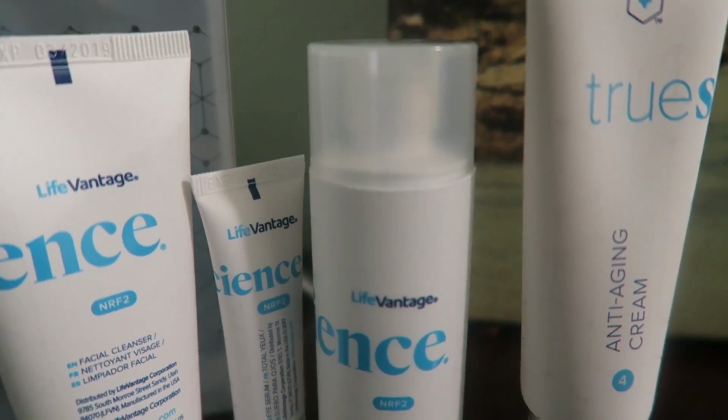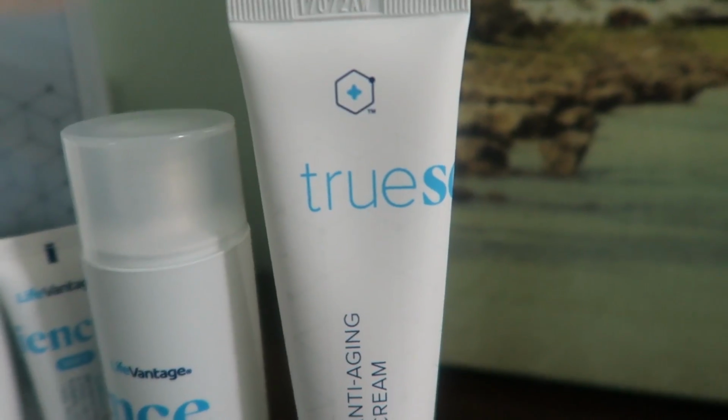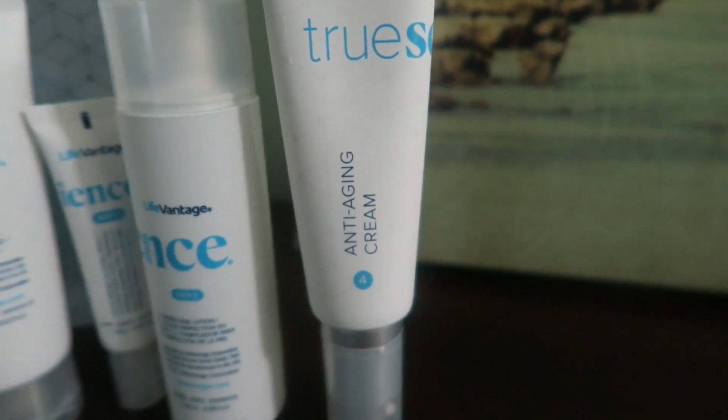Step 2 is the perfecting lotion. You always want to use upward strokes when you're putting on any kind of facial cream. Step 3 is eye serum. And then the last step is the anti-aging cream. It's fast, it's quick, it feels amazing, and it really wakes me up for the day. I love how refreshed my skin feels first thing in the morning.